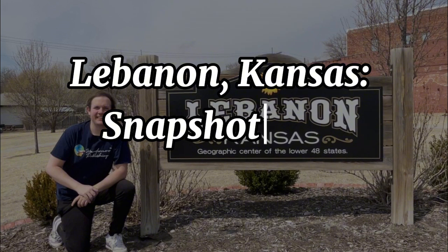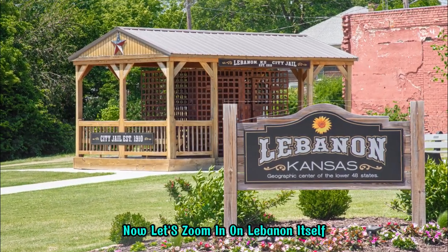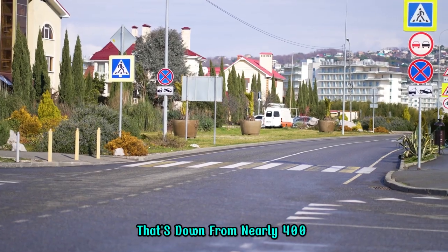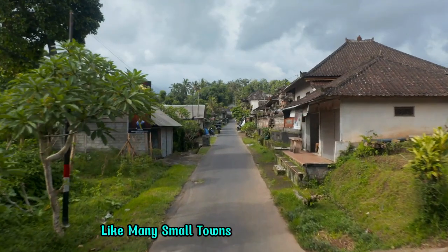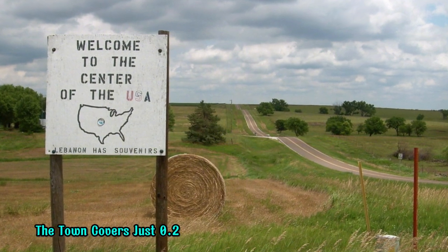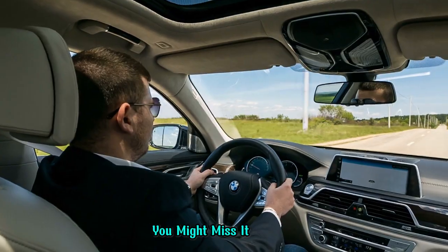Lebanon, Kansas, snapshot of a shrinking town. Now let's zoom in on Lebanon itself. Population around 200, according to the 2020 census. That's down from nearly 400 in the 1950s. In fact, like many small towns across the Midwest, Lebanon has been losing population for decades. The town covers just 0.2 square miles, and if you drive through it, you might miss it entirely.